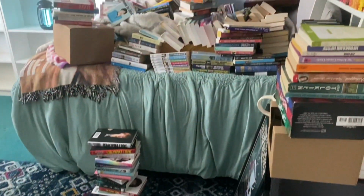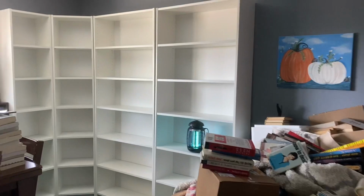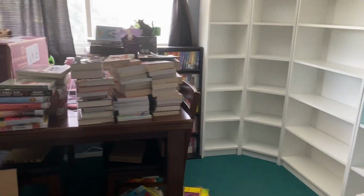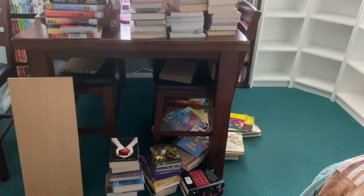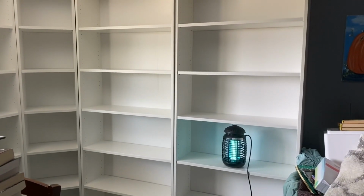I got new bookshelves and I got them all built, and now it's time to put all my books away. Like, I have books everywhere. This is gonna be really crazy. Let's just get started.